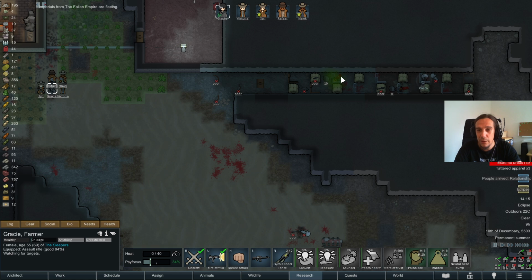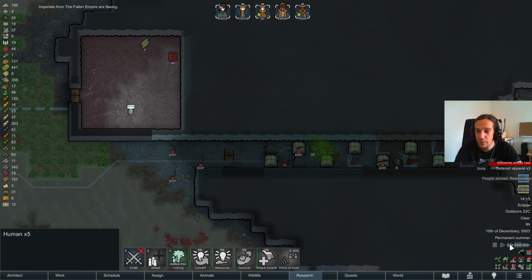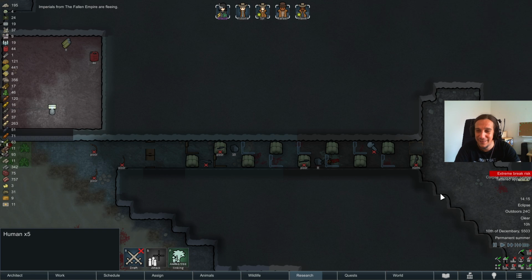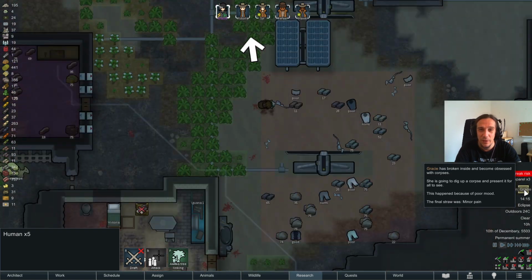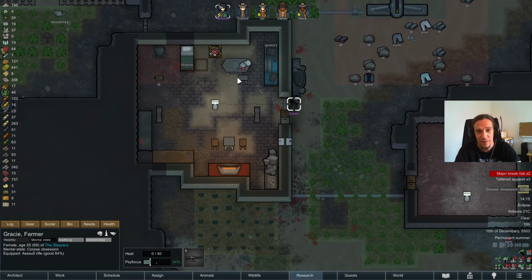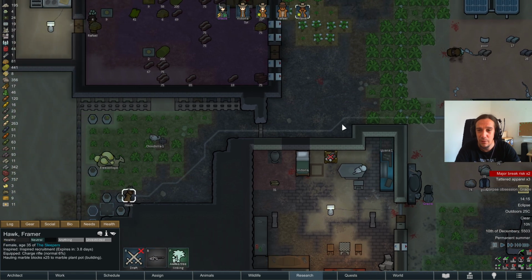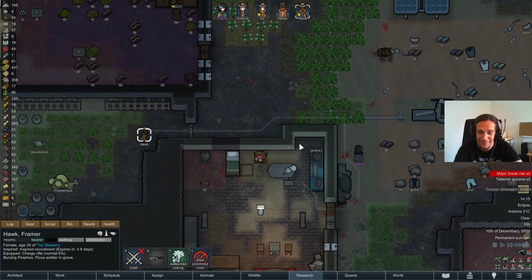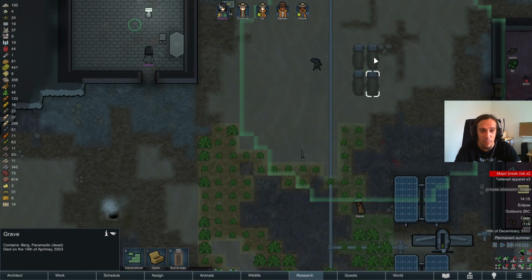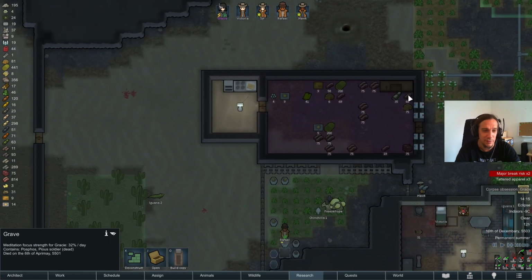Oh, they're already fleeing. We didn't even get to the point where they tried to chase Victoria. Too bad. That would have been hilarious too. So Gracie went into corpse obsession because of a minor pain. Oh my goodness. Gracie. Who the hell was Posthus, and why did we bury him? Questions. I can't even remember that guy anymore.